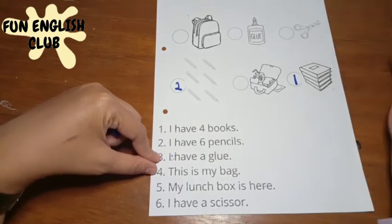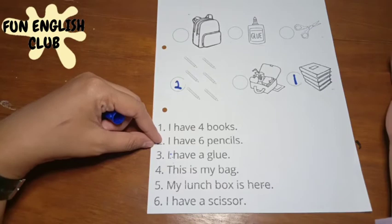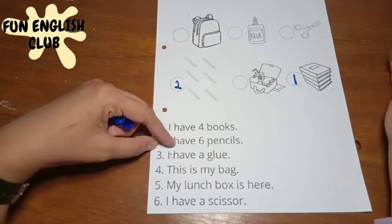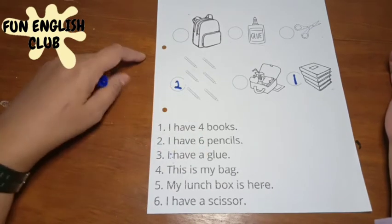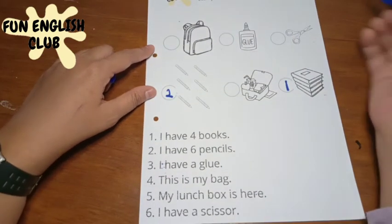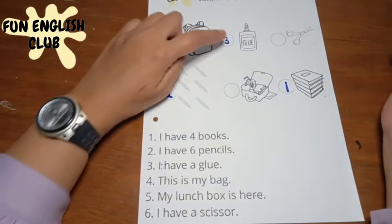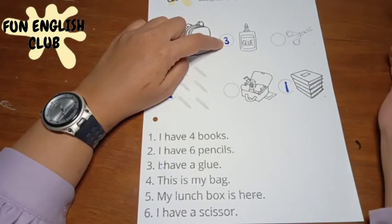Now let's move to number 3. Follow Miss Tina and listen, repeat, and match. Number 3. I have a glue. Where is the glue picture? Yeah, over here. Good job. You can write down number 3 over here. Good job.